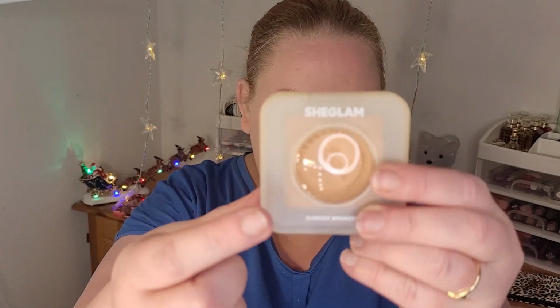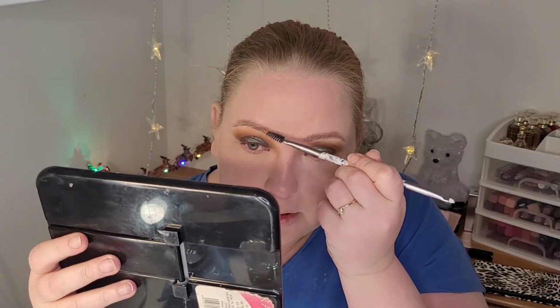Okay, I'm not going to use contour today. I'm gonna use the new powder bronzer that Sheglam came out with. I have mine in the shade Dawn Glow. So this is Sunside Bronzer, and the shade is Dawn Glow. I don't like this packaging because, see, it's a dome. For me it's okay because it can fit into my storage system, but some people might not like it and find it harder to store.